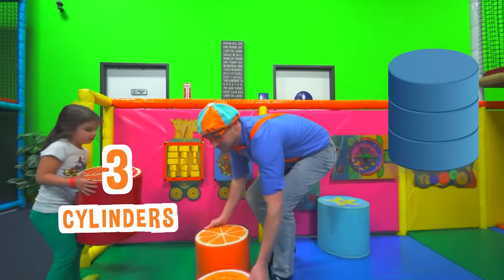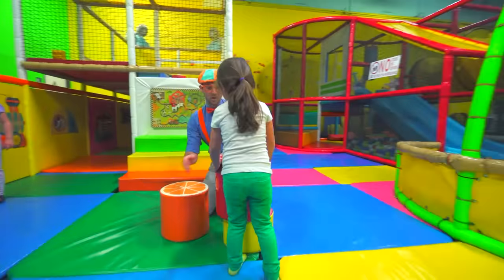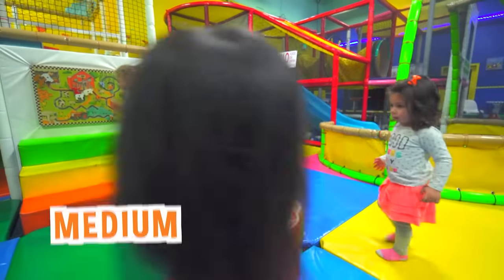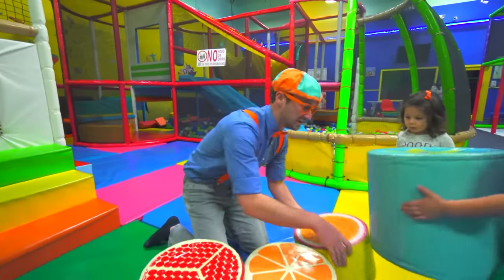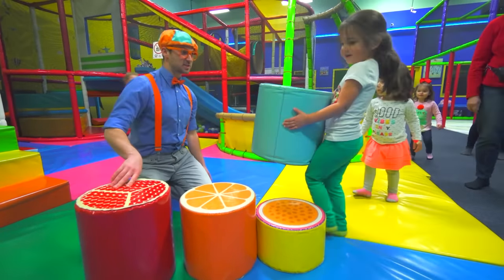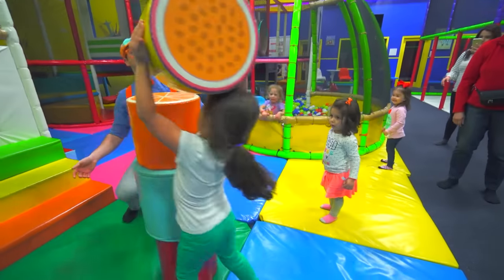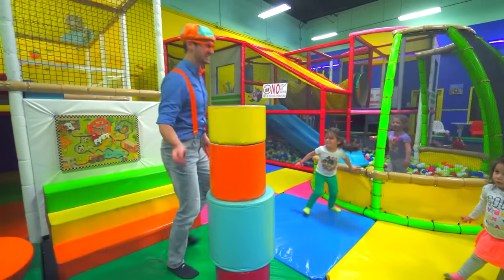Looks like we have 3 cylinders. Okay. Wait. One is really tall. Yeah, this is tall. This one is medium. And this one is short. Look at that. Whoa, that's so big. You're so strong. You want to set it down somewhere? Whoa. That is heavy. Yeah, watch this. Look at Blippi. Good job. Look at all this. Right, who wants to kick it over? Me. Whoa.